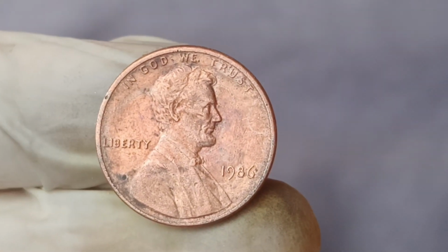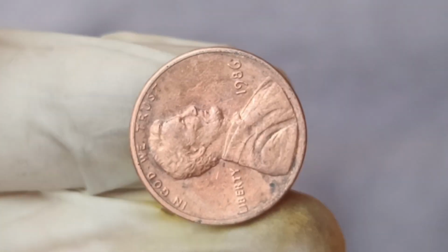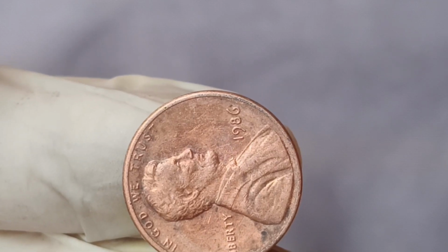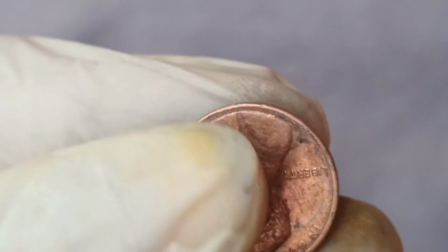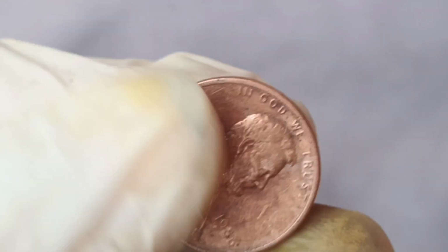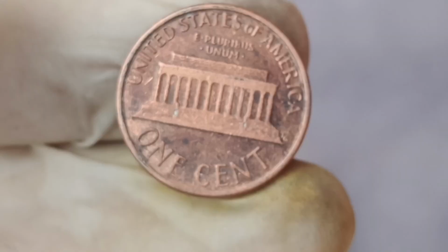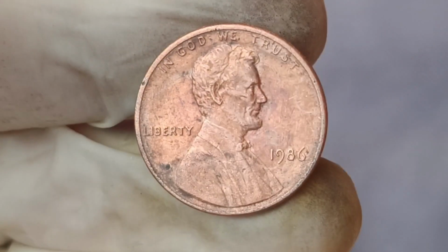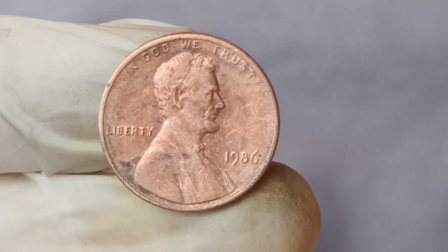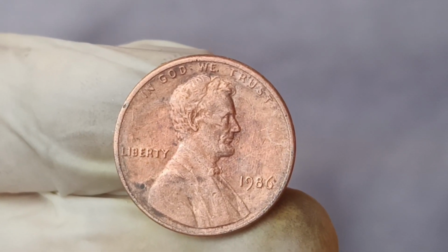In addition to the double-die error, there are other types of minting mistakes that can make a coin extremely valuable. For example, off-center strikes occur when a coin is not aligned properly during the striking process, creating a misaligned image. Another mistake to watch out for is clipped planchets, where part of the coin is missing due to a mistake during the production process.